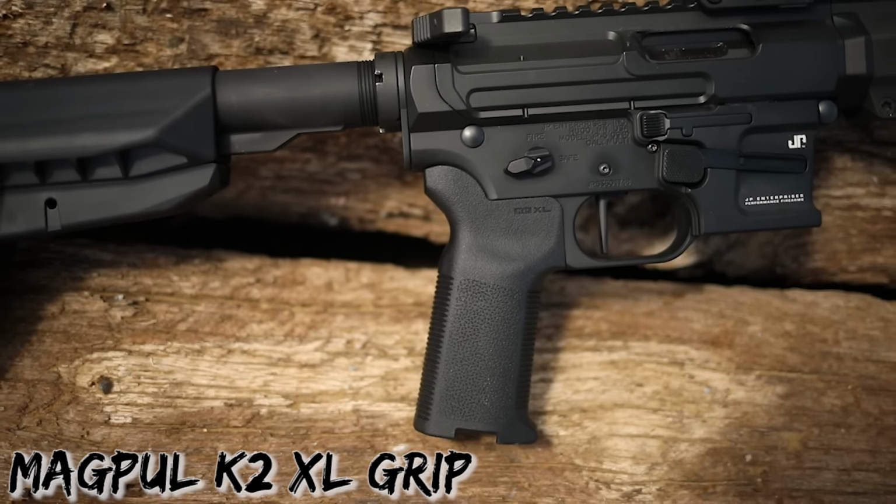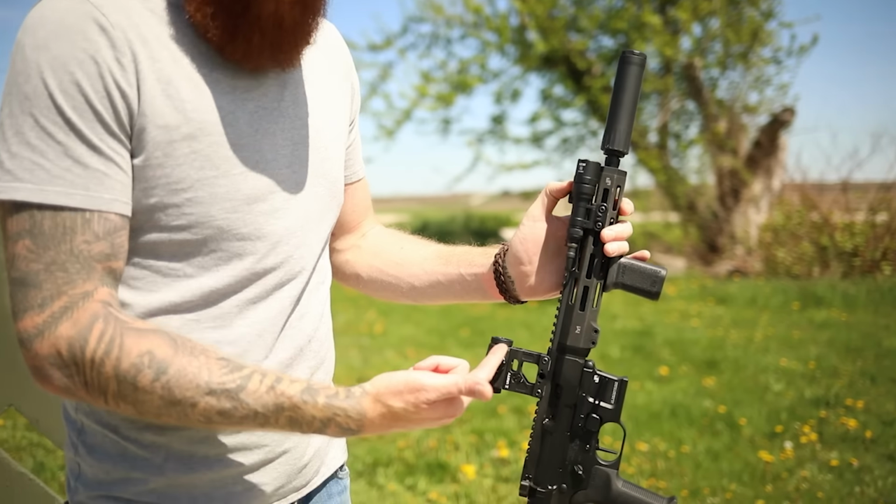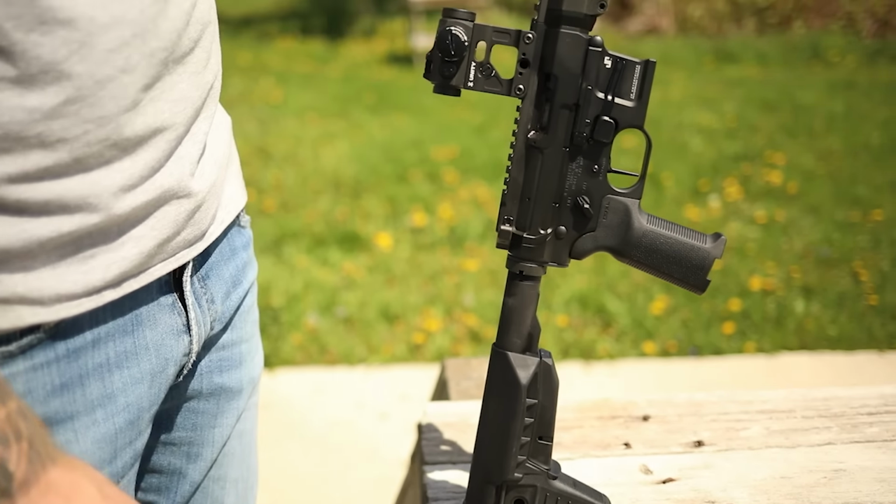Now this is the JP5 pistol, now a rifle thanks to quick tax stamp times in 2024.